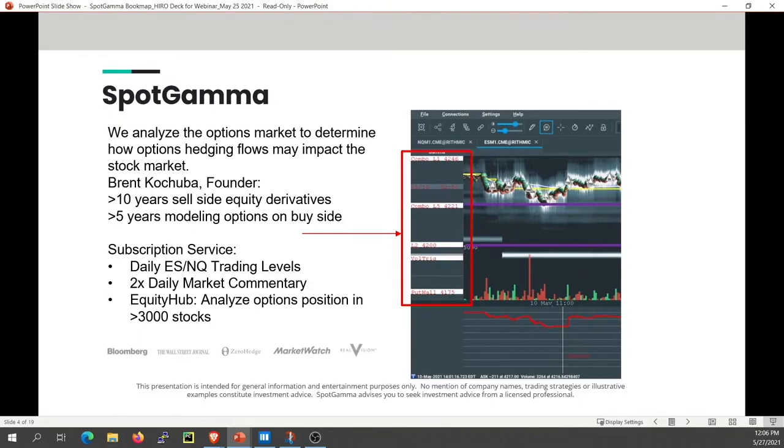My name is Brent Kochuba. I have about 20 years of experience in equities and equity derivatives at Bank of America, Credit Suisse. I was at Wolverine, which is an options market maker, for a few years. And then I moved to the buy side, where I started seriously building out my own options models. Those models are much of what is available now at spotgamma.com. We also produce a twice daily written note that gives you written analysis around everything that we're analyzing in the S&P and the Nasdaq. And then we have a product called the Equity Hub, which allows you to look at over 3,500 different single stocks like Tesla, Apple, GameStop, etc.